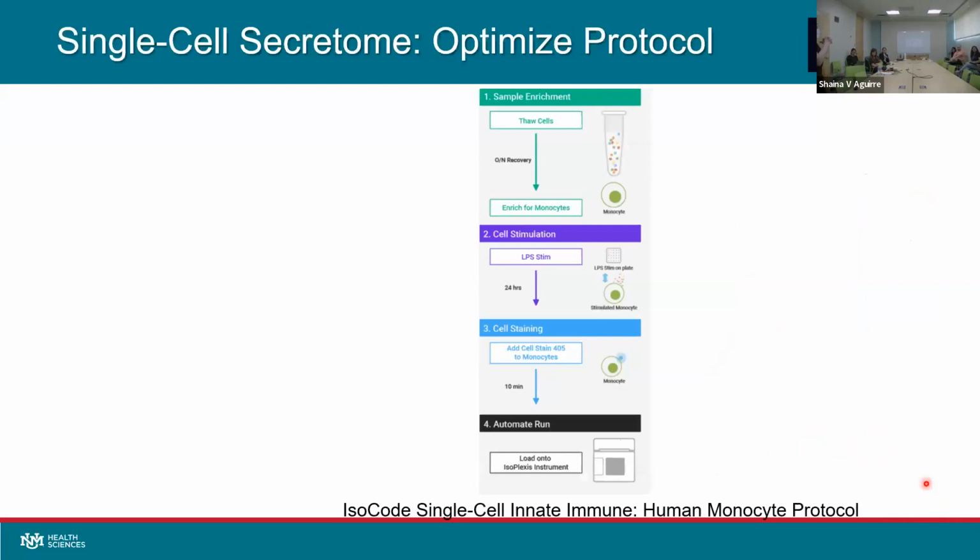Okay, so this required a lot of optimization, as I mentioned. There is not a specific protocol for glioblastoma-derived cells from human. So the closest is this human monocyte protocol that the company gives you. One thing that I like about the protocols that they give you is they have a lot of details. It tells you where they got all the instruments, all the media, everything that you need. They also have catalog numbers for everything that they use. And this is a diagram of this particular protocol that I had to optimize for our purpose.